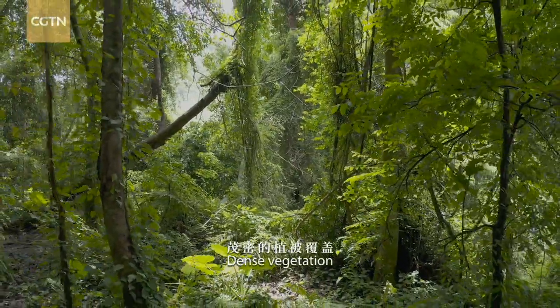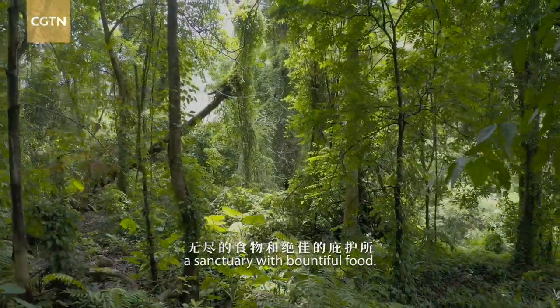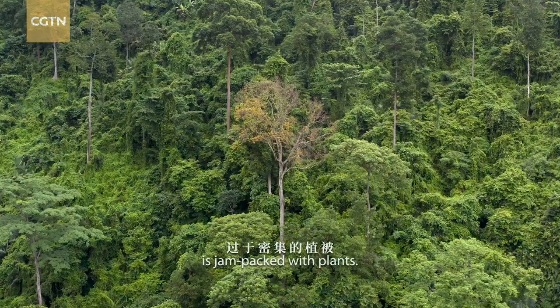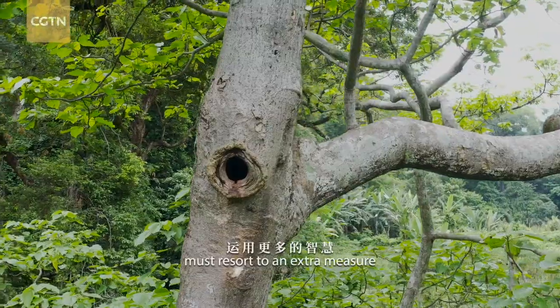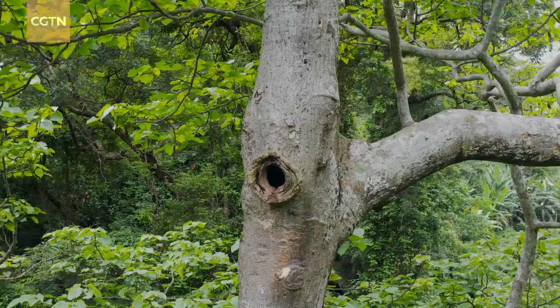Dense vegetation offers the local fauna a sanctuary with bountiful food. The rainforest is jam-packed with plants. Therefore, its animal residents must resort to an extra measure to make the most of the cramped space.